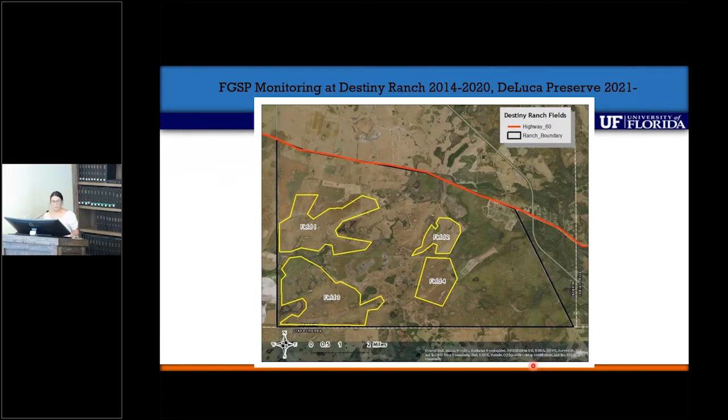So in 2014, when this population of sparrows was found on DeLuca, FWC started monitoring the whole property to try and delineate potential habitat for Florida grasshopper sparrows. Now, most of our efforts have focused in Field 1 throughout the years because that's where our sparrows are condensed. Up until this year, we started expanding our efforts and surveying more areas in the other fields. However, we found that no other sparrows were found in any of the other fields, even though they are pretty much the same habitat as in Field 1. They have improved pastures, semi-improved pastures, and native dry prairie.